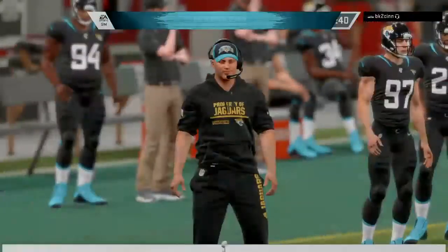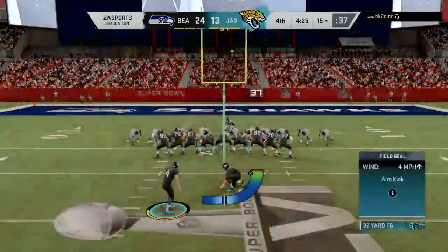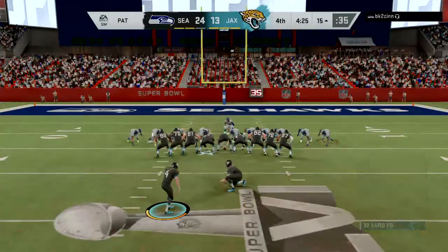And he'll take this into the end zone. Touchdown, Jacksonville. Taking it in from 2 yards out. And the Jaguars get a score closer.